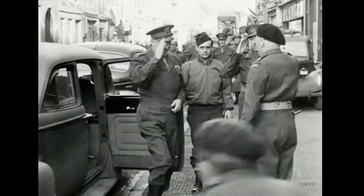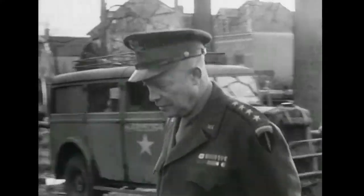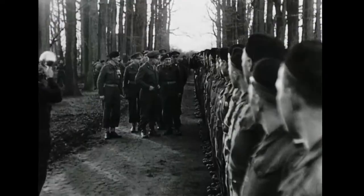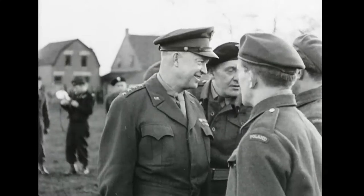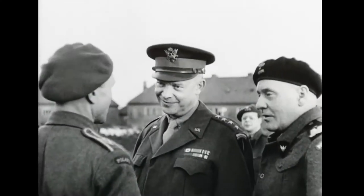General Eisenhower, on a tour of the 1st Canadian Army, arrives at the headquarters of Polish units under Canadian command. Accompanied by the Polish OC, Major General Maczek, and General Crerar, the Supreme Commander of the Western Theater gets first-hand views from his men by questioning them.